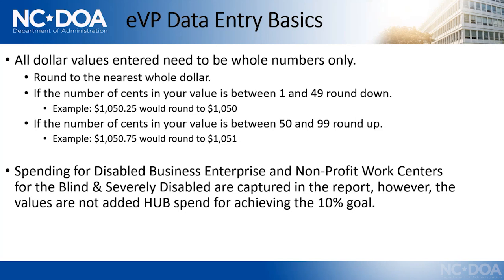So spending for disabled business enterprise and nonprofit work centers for the blind and severely disabled are captured in the report. However, they fall in a spot that is not counted towards achieving the 10% goal. So we capture the data, and it's in a slightly different area within that section.